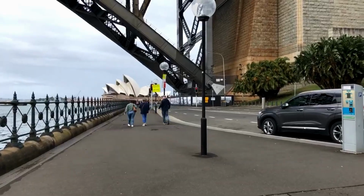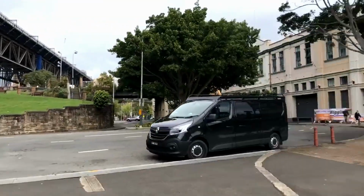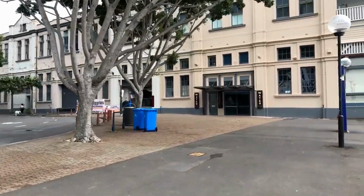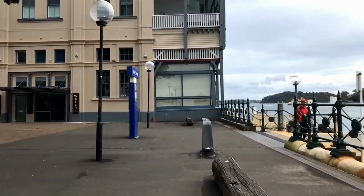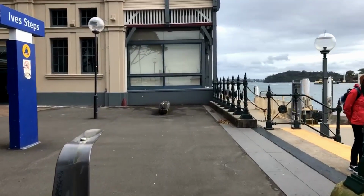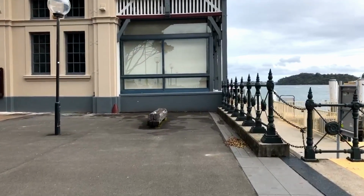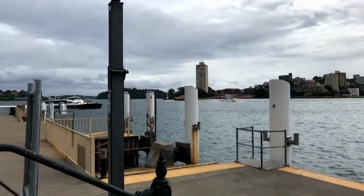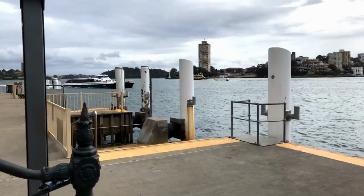All right, I'm going to head over here to a logical place where I can stand and turn around and face the camera to sign off and say goodbye to everybody. So let's just come over here. There's a little wharf. I need a drink of water. That's what I need. There's a river cat coming through.